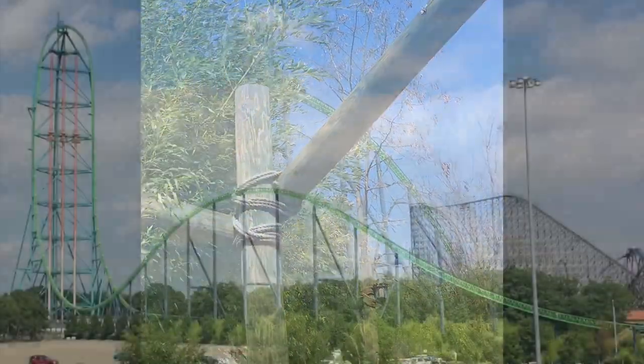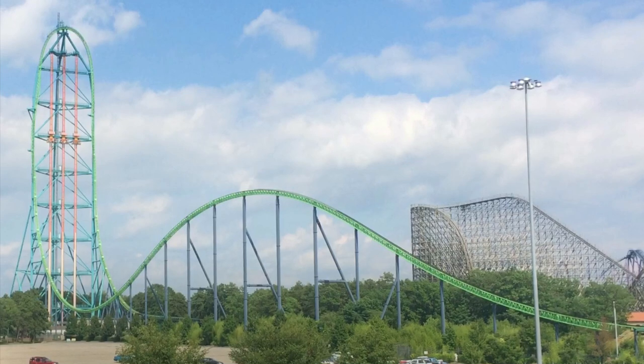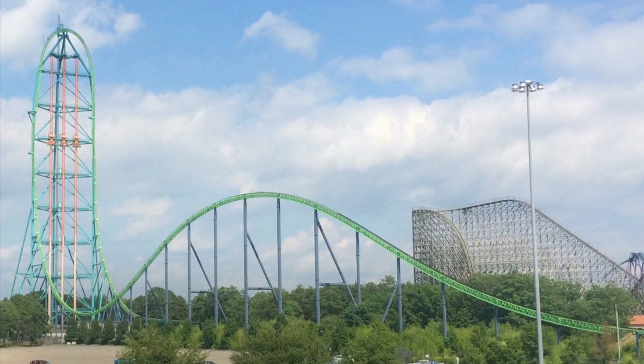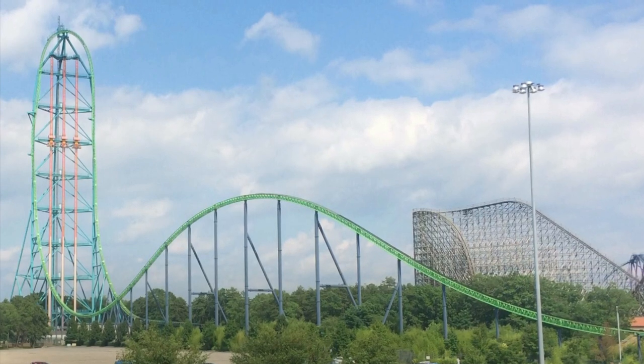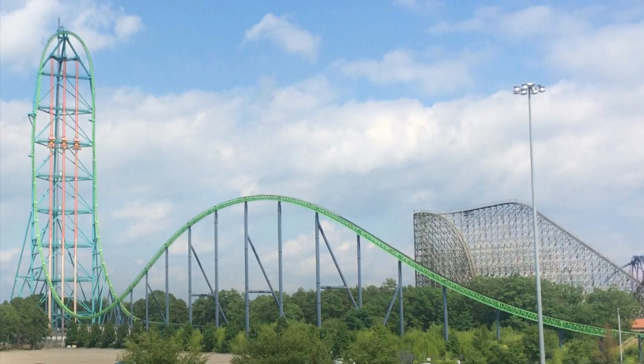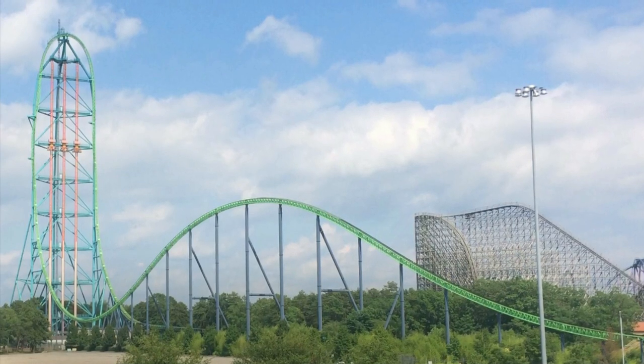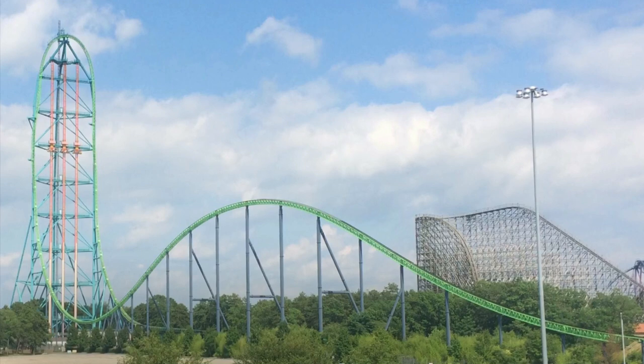Number 1 is Kingda Ka. This used to be my number 1 favorite roller coaster, but was dethroned by Fury 325 this summer. I love Kingda Ka. The height, the speed. This ride is awesome. I just enjoy this ride. Sure, those plastic restraints might not be good, but I don't mind them. That airtime hill at the end of it is absolutely amazing. You get some great airtime.